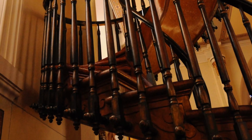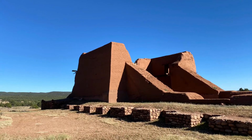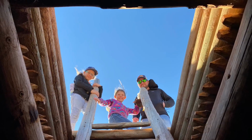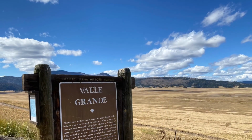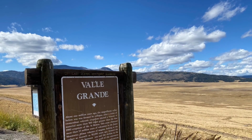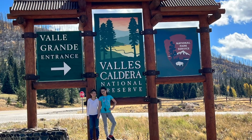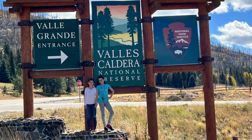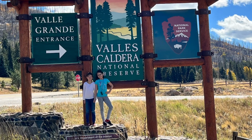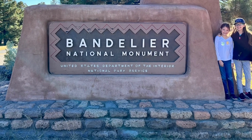We used the location for Santa Fe as a base to visit different national parks. So this is Pecos Historic National Park, which is very cool to see, and it's just about 20 minutes down the road back on I-25. Then the next day, we took the hour-long drive out to Valles Calderas National Preserve, which was cool to see. They do have a lot of areas to hike and visit, and some cabin areas where you can hike around, see the old buildings. And then we headed over to Bandelier National Monument.